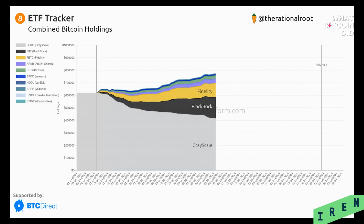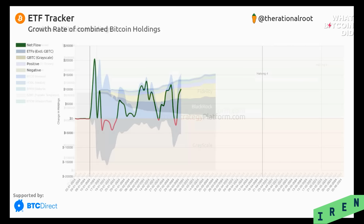And again, another great chart. If you're listening, you really need to go and look at the YouTube and see these charts. It's beautiful. Yeah. So the most important part of the ETF tracker, in my opinion, is tracking the growth rate of the combined Bitcoin holdings, because the growth rate of the Bitcoin holdings is what is going to put pressure on price, right?